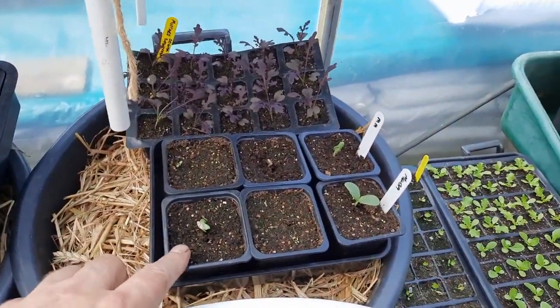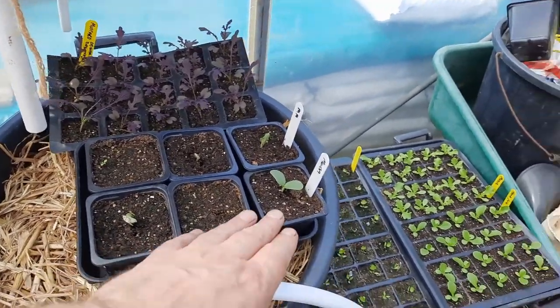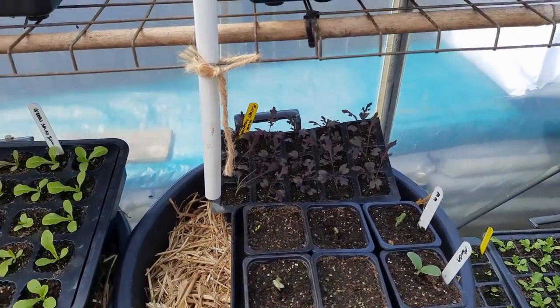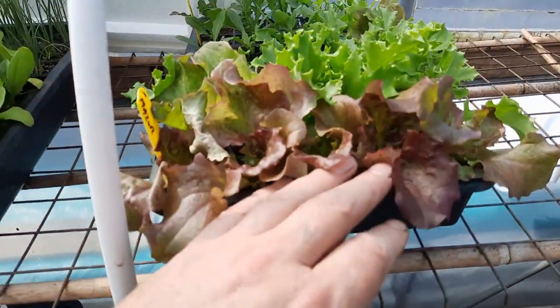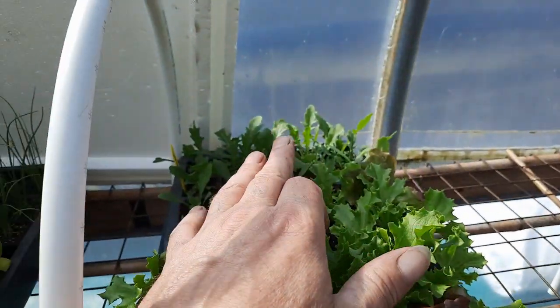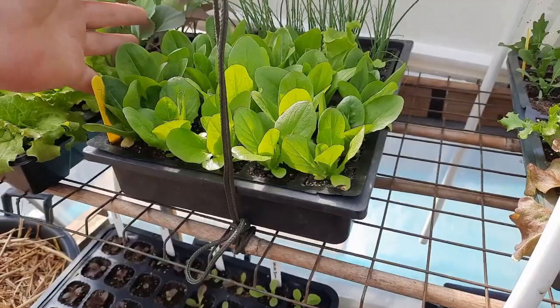Some melons, been a bit slow on germination. Like I say, whether I do melons or not, I don't know. But basically I've got some Melba and some Minnesota Midget. I'll try them. And this is some lettuce. This is the New Red Fire. Some Monsieur, some rocket over the back there. Here's some little gems called Valen.